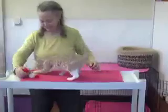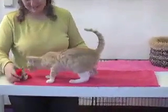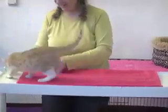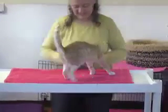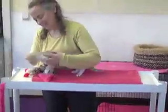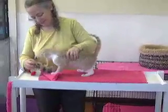This is Thor. Thor is another one of the kittens that we have that are available. He was born in August. He is a little smaller for his age. He is a very energetic kitten. We don't really recommend young kids with Thor. He doesn't mind being picked up and held, but he is a little bit more on the independent side.